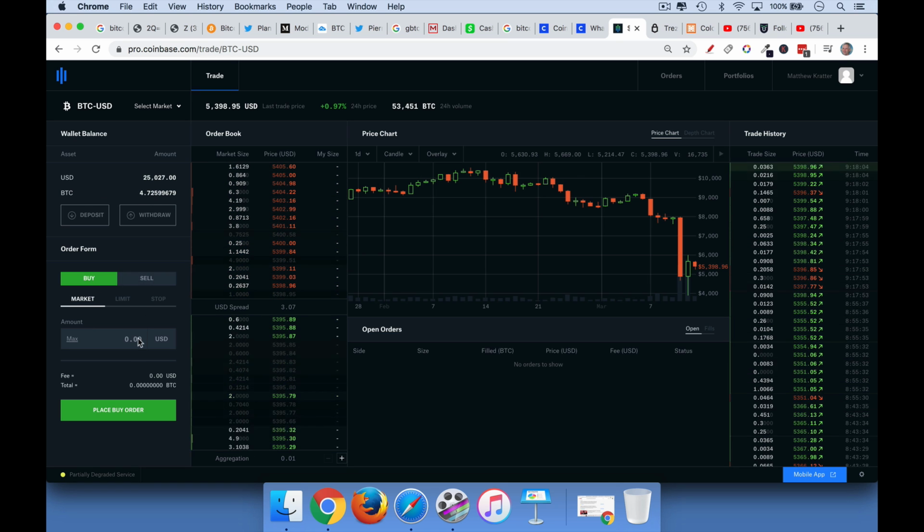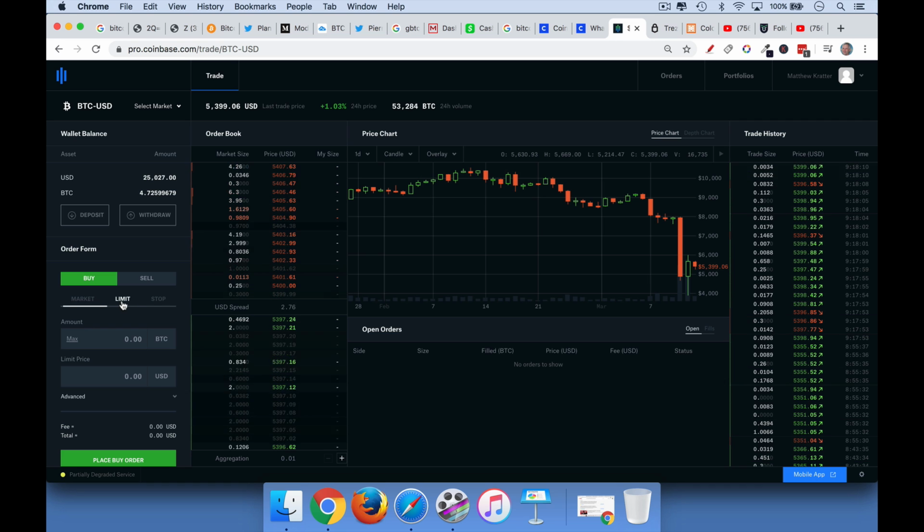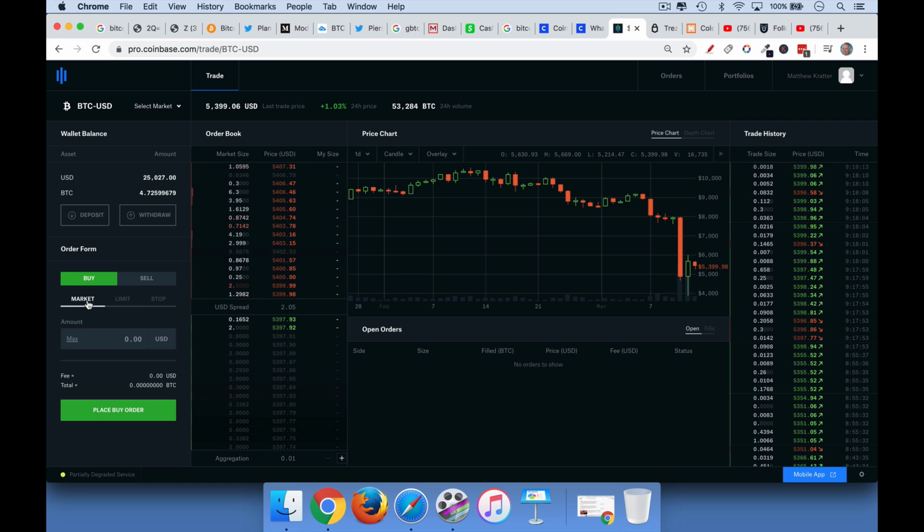And basically you can buy and sell. It's very, very simple here. You just type in how many US dollars worth of Bitcoin you want to buy or sell. You can use limit orders, so you specify your price. So then you buy your Bitcoin. Now here's the key thing. You don't want to store your Bitcoin on an exchange. In other words, I should not be keeping my Bitcoin here. And I will be withdrawing this fairly soon.